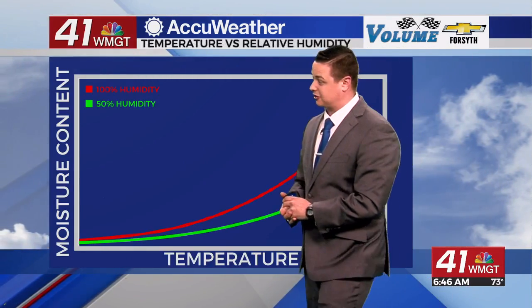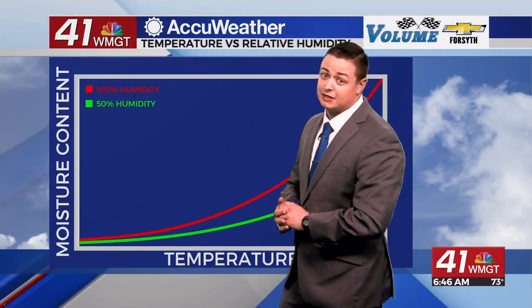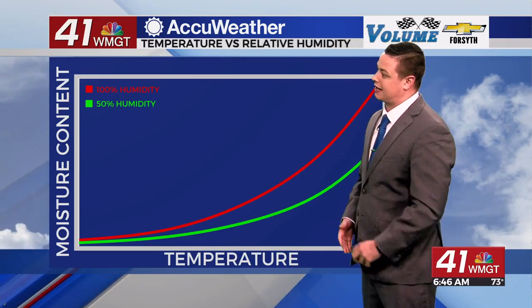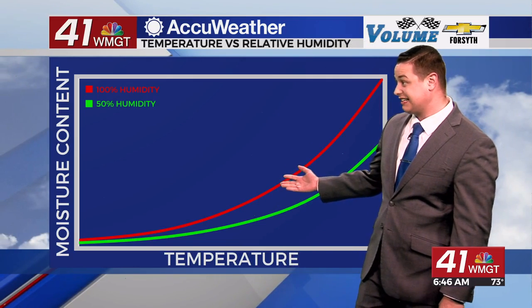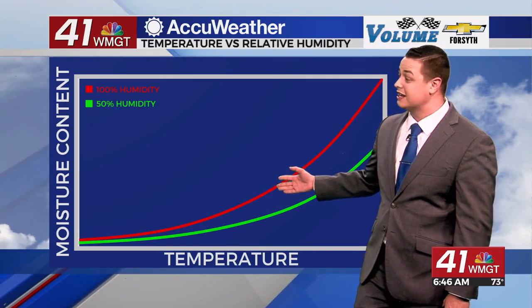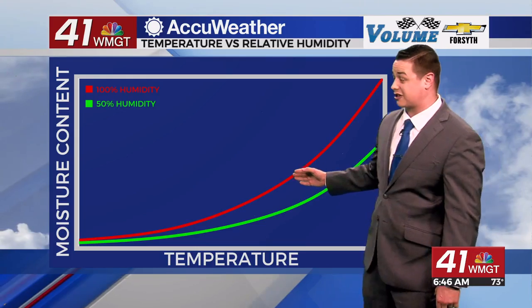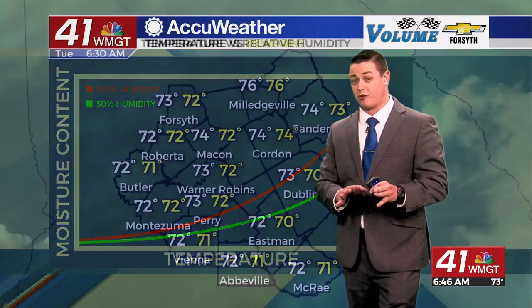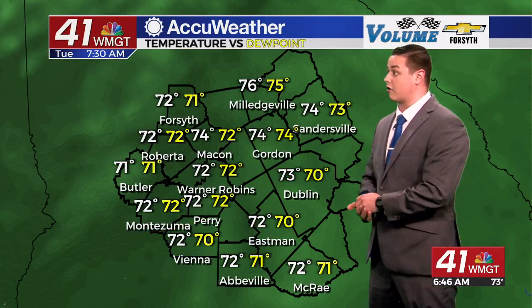Again, it's because your temperature and humidity is a relationship between the two of them. It takes more moisture to saturate warmer air. So if it's 75 degrees outside and you're seeing 100% humidity, you've got to raise the temperature inside your car on that windshield up to say 76, 77 to get those dew point and your humidity down below 100%.